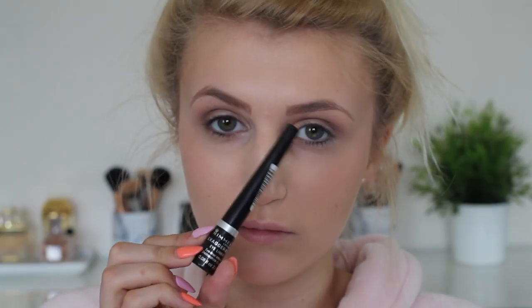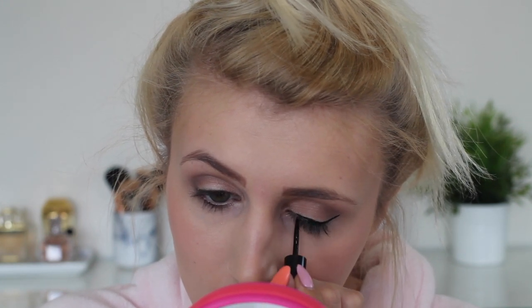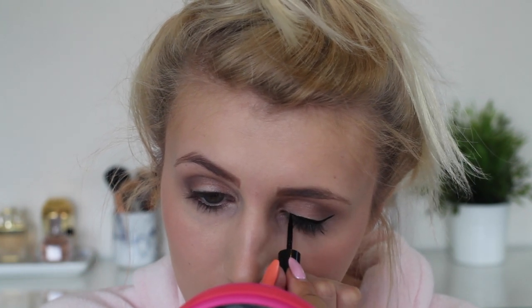Now time for my eyeliner flicks as usual, and I'm using Rimmel's Exaggerate Liquid Eyeliner to do my flicks. I usually just draw a line coming away from the outer corner of my eye, then draw another line, fill in the flick, and then sort of extend it towards the inner corner of my eye.